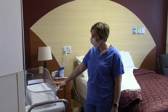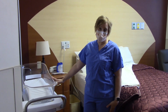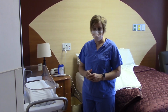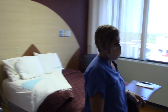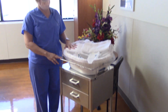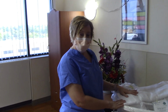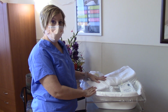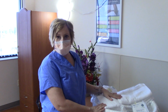So our babies room in with parents 24 hours a day. The only time babies should need to leave the bedside are for a procedure and circumcisions or different things like that. We also can do a bath at the bedside. We have this fancy new turtle tub system, which is nice because the baby stays warm and wrapped in a blanket. They don't lose as much heat and their blood sugars remain stable, so we can do this as early as 8 hours of life. And it's nice to do that at the bedside because mom and dad can help with that.